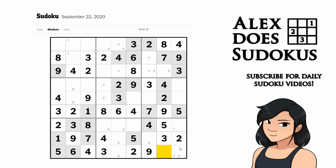What about here? I've got 6 and 6 and 1. I can see a 6 here in this cell. So on this column, 6 can't go in there. 6 has to be up here. So that places a 1. And so finally, we have a 1. And that erases that 6.